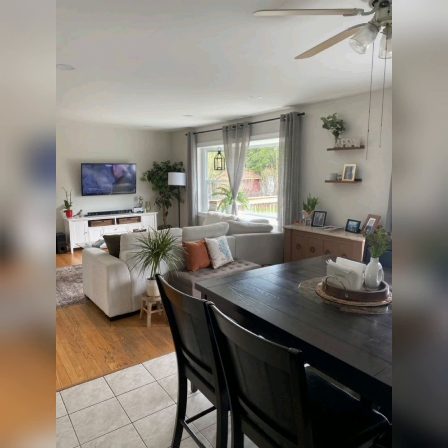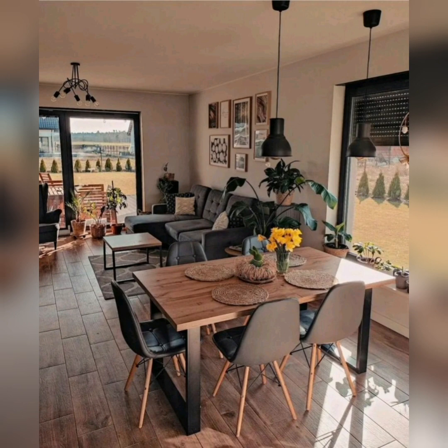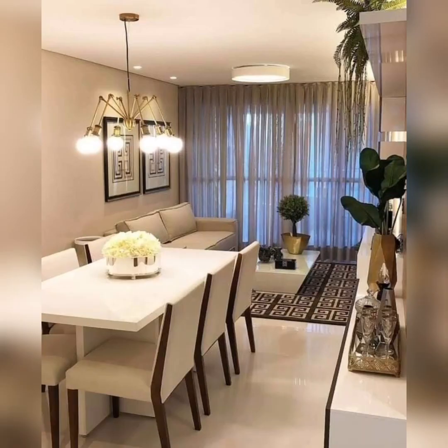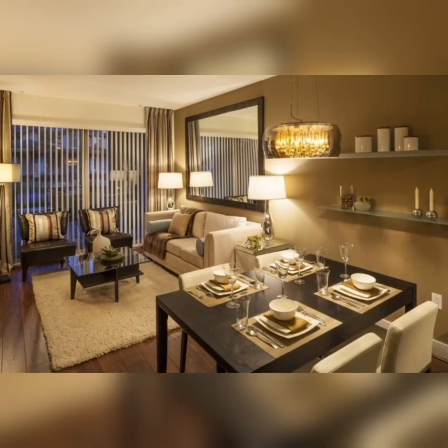Living and dining areas in small spaces present unique design challenges. However, with creativity and strategic planning, it is entirely possible to make the most of limited square footage while maintaining both functionality and style. Embrace an open concept layout where the living and dining areas flow seamlessly into each other. This creates a union of more space and encourages a sense of unity.